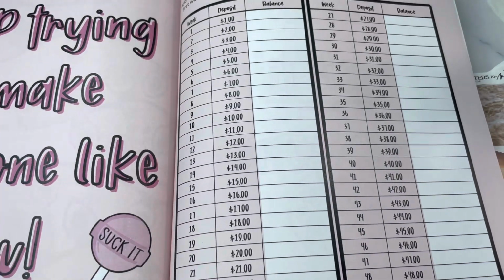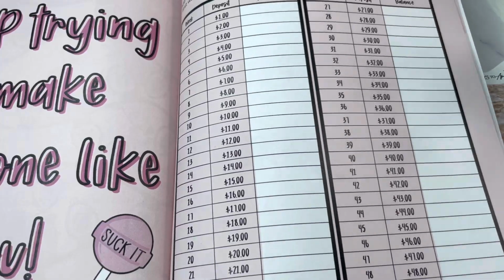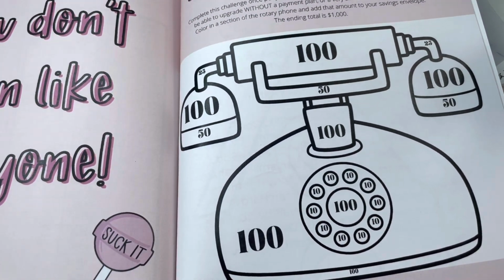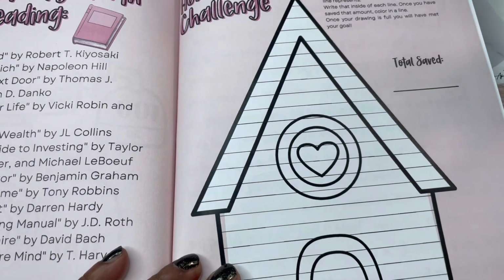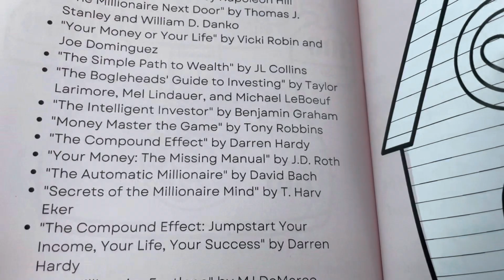And this is just the traditional 52-week challenge. So week 1's $1, week 52 is $52. New phone, who dis? I need this one. Not because I need a phone, but I'm thinking I need another laptop. That's a different conversation. And then she gives you a list of finance books worth reading.